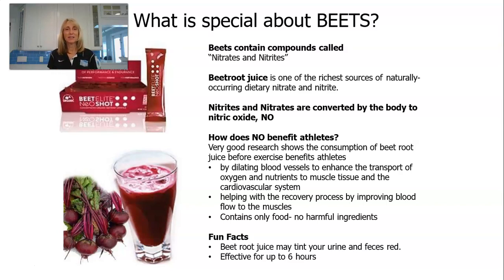So why are we interested in that? Well, nitrites and nitrates are converted by the body into a gas called nitric oxide. And nitric oxide allows your blood vessels to dilate. So they expand and you can get a greater delivery of oxygenated blood to your muscles, which is believed to enhance performance. And so that's the interest behind the beetroot juice.